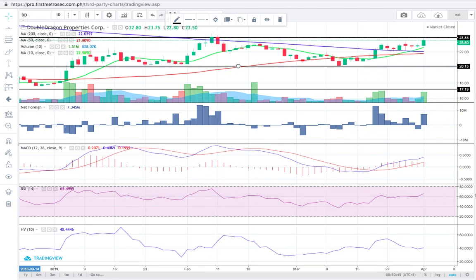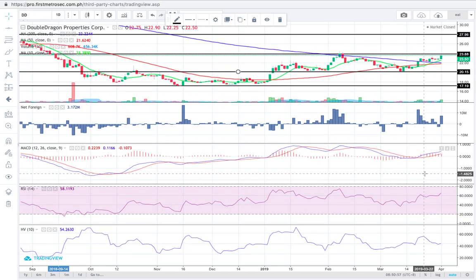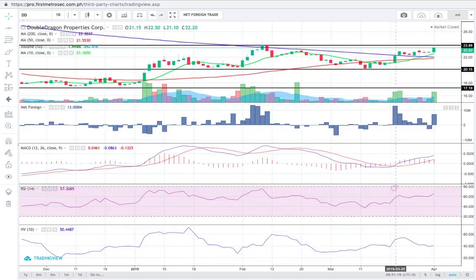Historical volatility is still at 40%. That gives Double Dragon a low risk level. RSI is still far from the classical overbought level. That gives more room for Double Dragon to try higher prices, preferably closer to the resistance at 23.88. Now, foreign investors bought about 7 million pesos worth of net Double Dragon shares yesterday. The 2019 year-to-date foreign investor sentiment remains bullish.